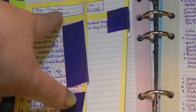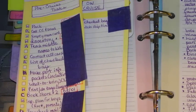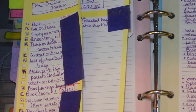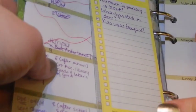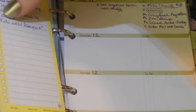You'll notice this is called pre-cruise tasks. This is any task that I have to do that deals with the cruise before the cruise actually happens. But that is not specific to a particular date. So if I have to go and pick up copies of my birth certificate, and if you're going on a cruise, staying from U.S. port to U.S. port, you need a birth certificate with a raised seal. And if I want to do that, I need to actually put that in my weekly task list. And you'll see, I have sort of a weekly task list right here that says, I don't know if you can see it right here, but says to get my birth certificate stuff together. And so that is something that I do need to do.